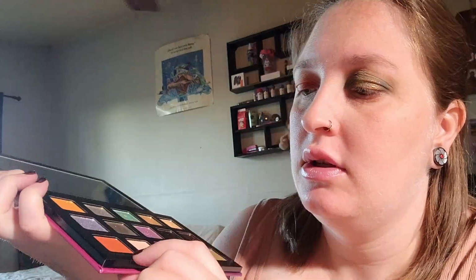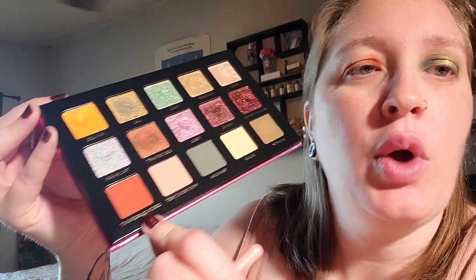Okay, so I did decide on what look I'm going to do, finally. I'm actually going to use this really beautiful shade called Delta Quadrant. It is the burnt, very vibrant orange color, and I'm going to do a halo eye with this. I have already done both corners of my eye.